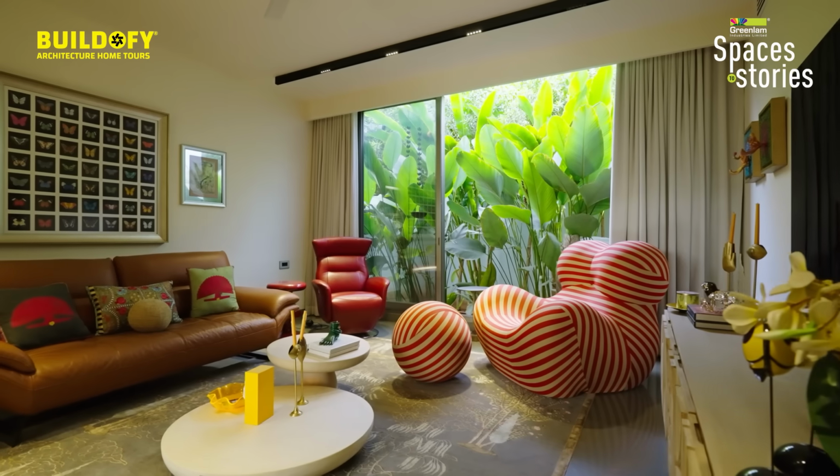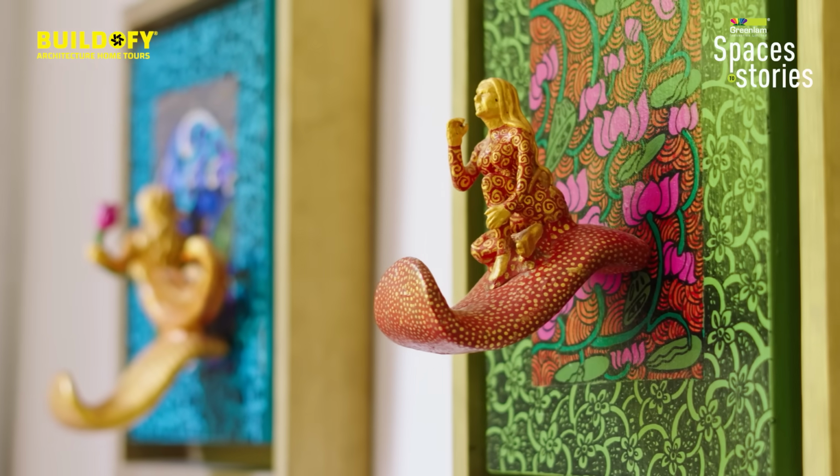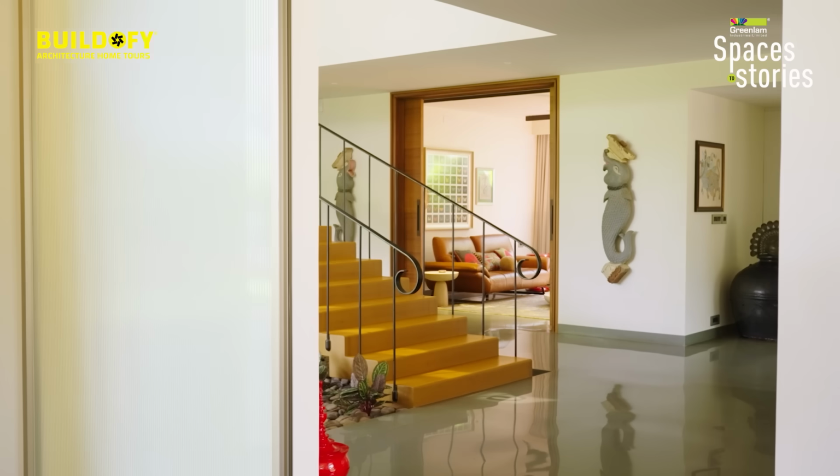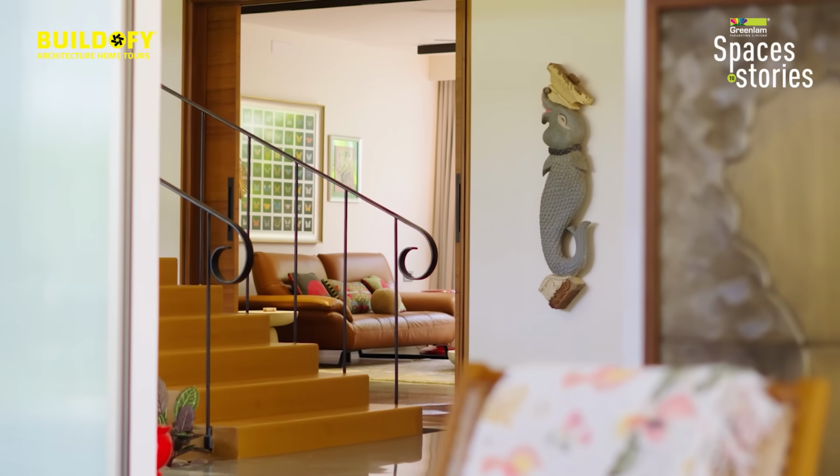If you also see, we have put a lot of installations on walls. They are antiques which are collected from across India. A few of the antiques which were supposed to be floor mount antiques were then decided to be installed on the wall, like the fish which is installed on the wall on either side.